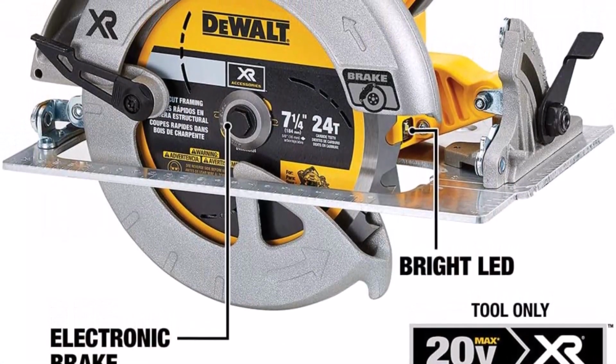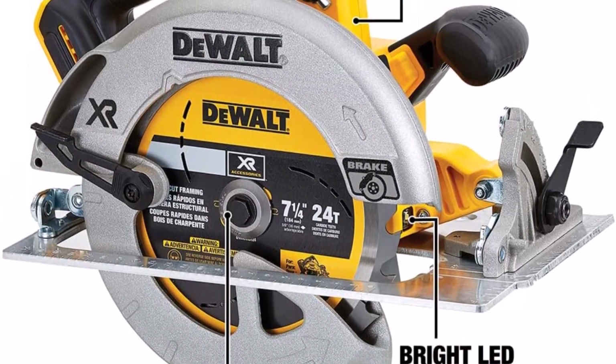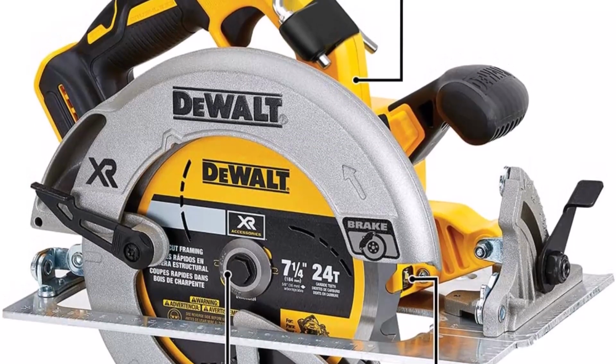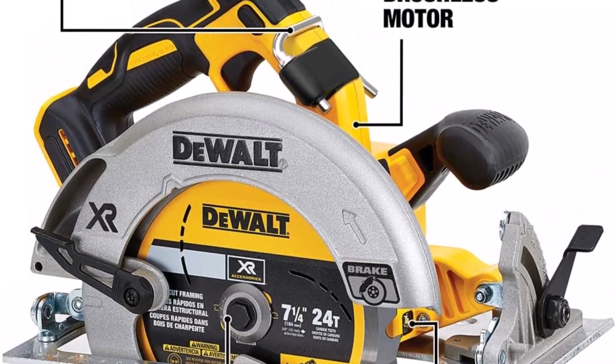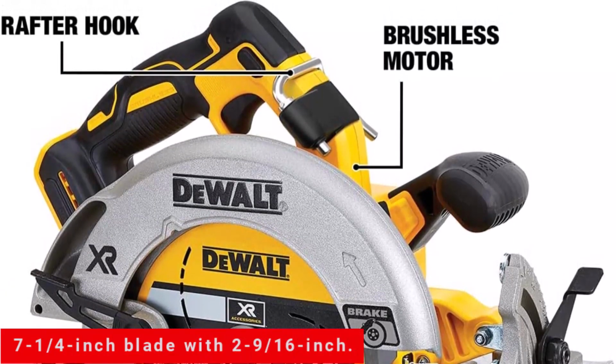Customers have praised its build quality, power, and electric blade braking, while noting that it is made in the USA. However, some customers have reported issues with the quality control of the saw. 7-1/4-inch blade with 2 9/16-inch cutting capacity.